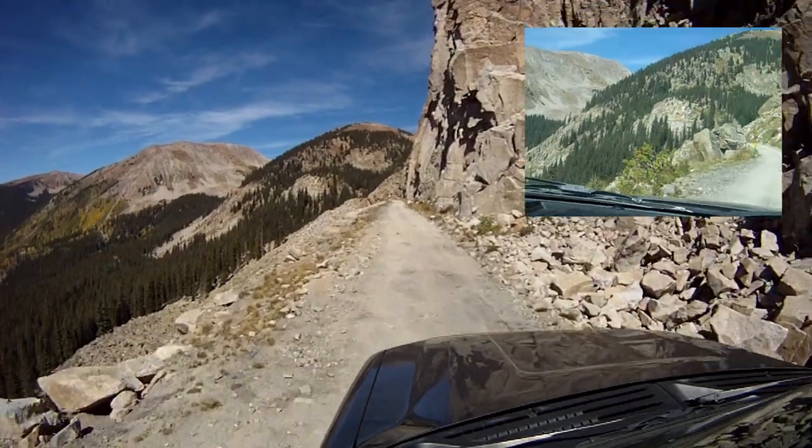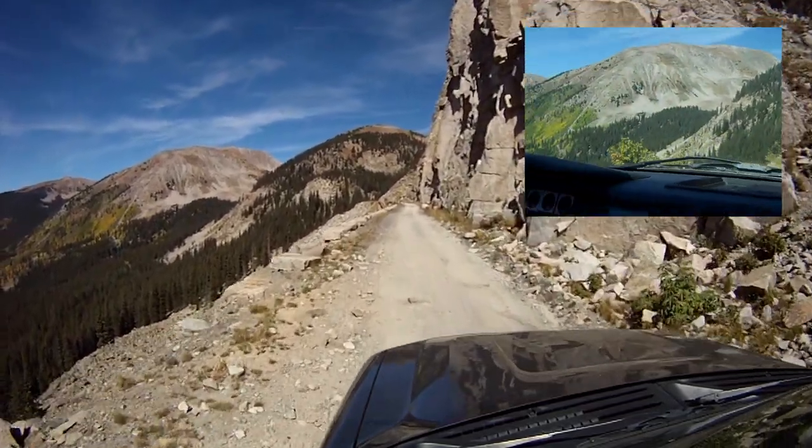Get the view, because I'm not looking out there.